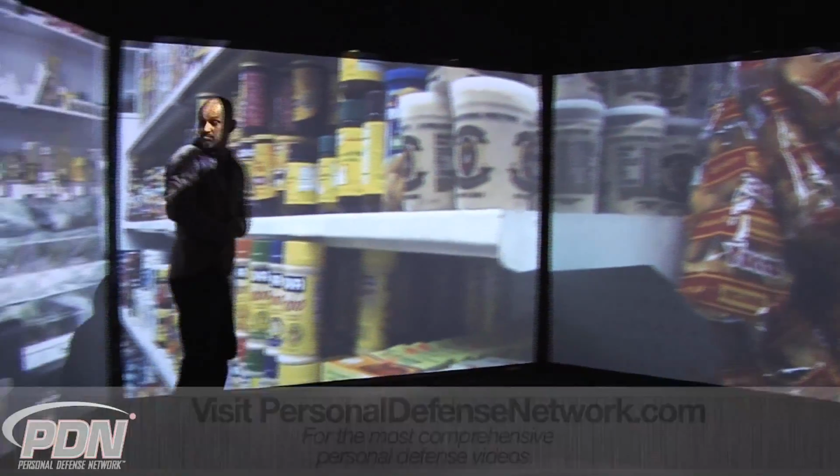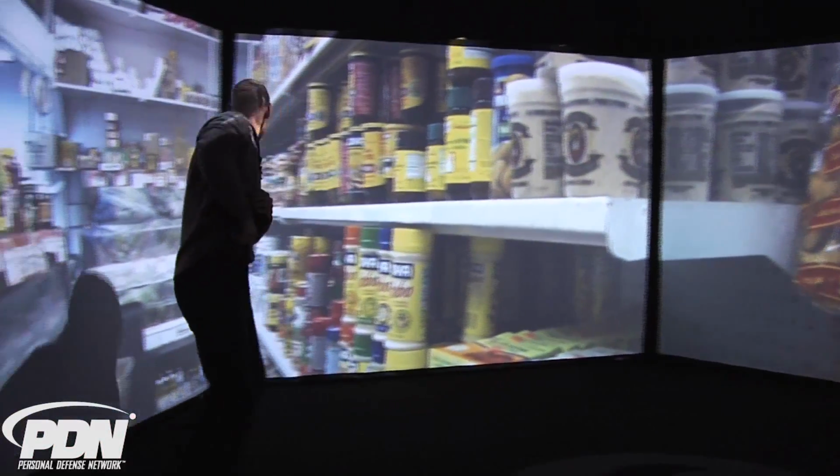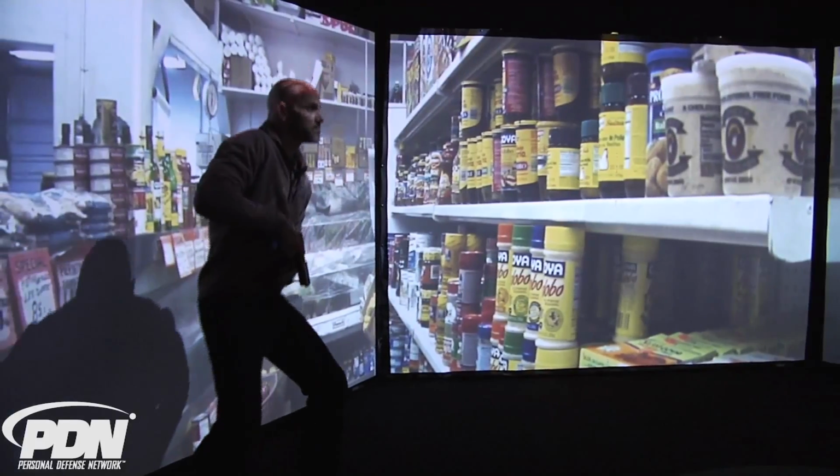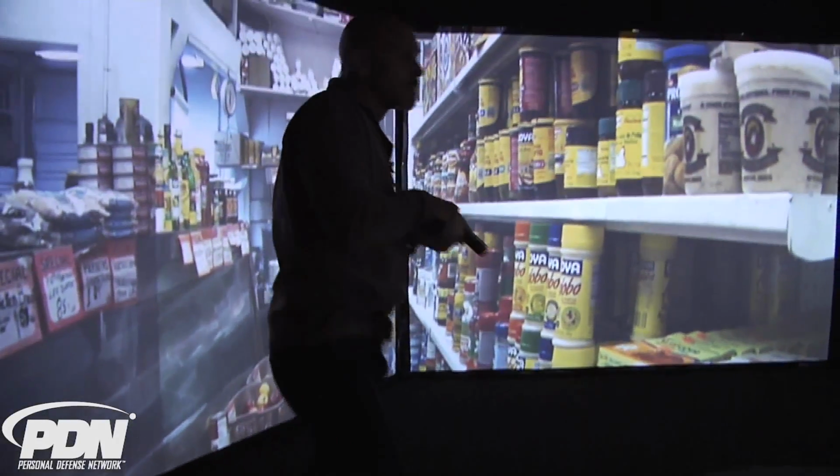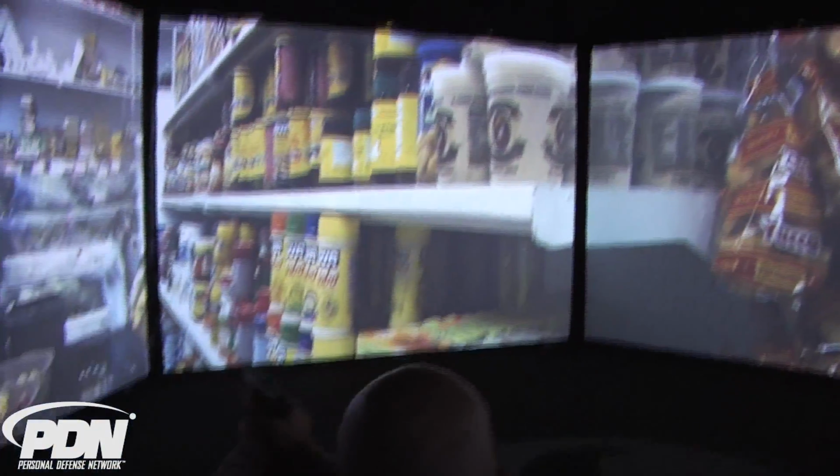We have a 180-degree and a 300-degree Pro-V simulator in each of our locations, and they're going to present you with a myriad of activities from marksmanship scenarios all the way up to shoot-no-shoot scenarios, or scenarios specific to military and law enforcement, which we don't offer up to the general public, but we restrict them for just those audiences.